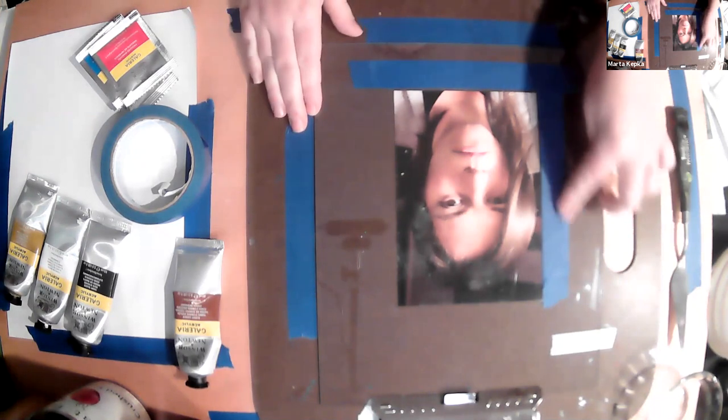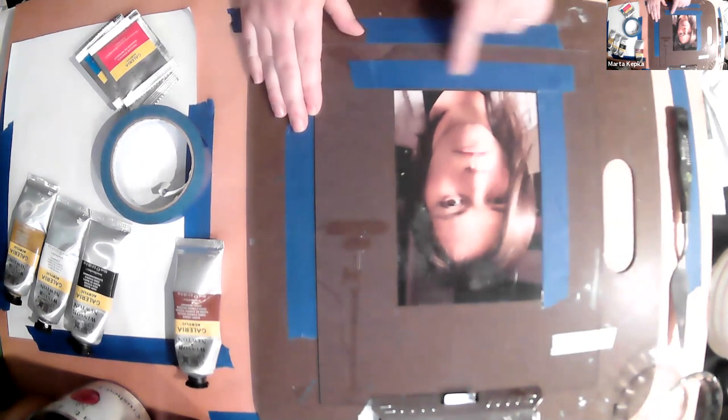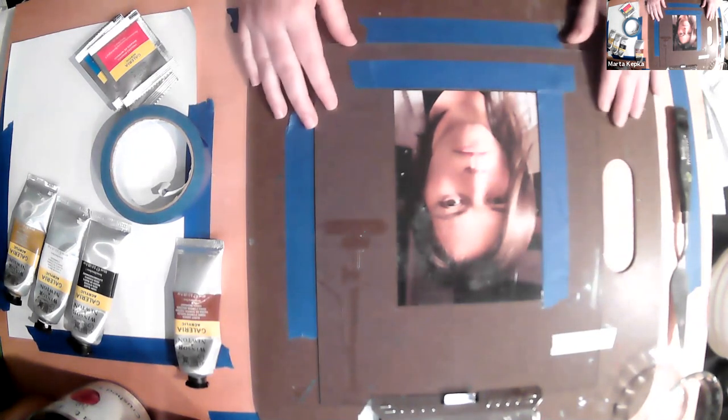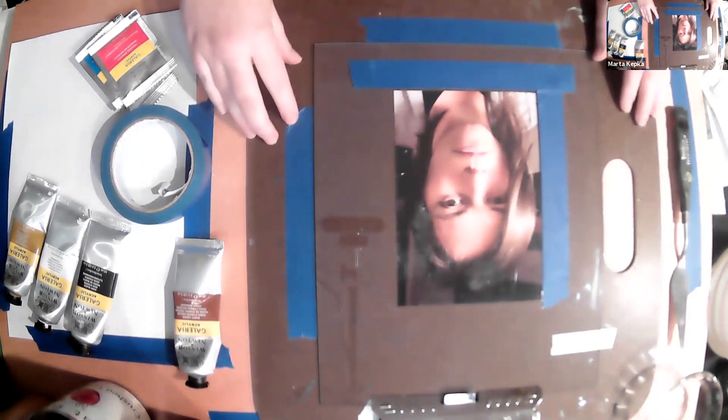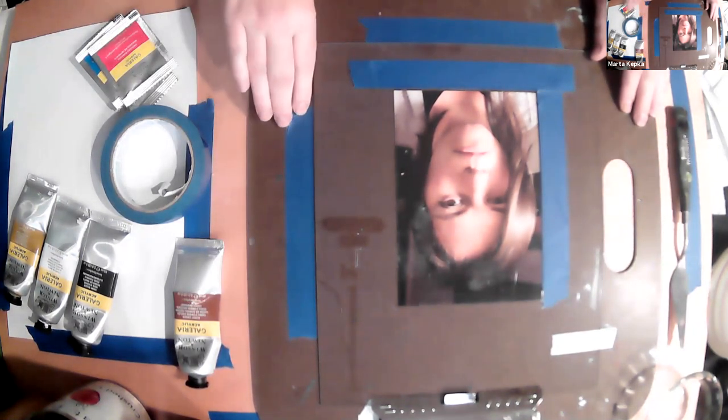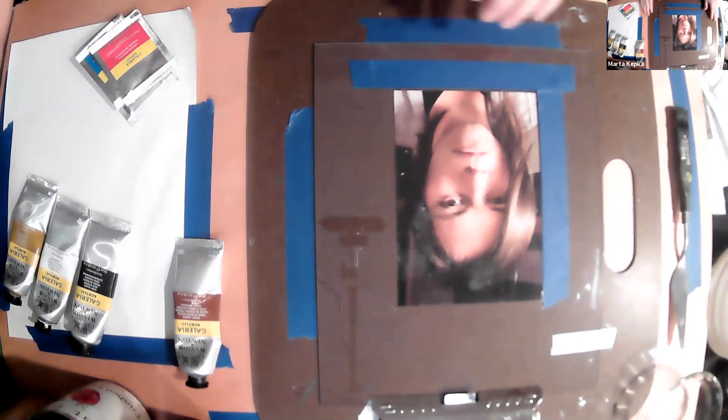Is everybody in a good spot? I know that I had some of mine pre-assembled, so I don't want to assume that everybody's speeding through this. Maybe if you want to give a thumbs up just to let us know that you are in a good spot to move to the next step.